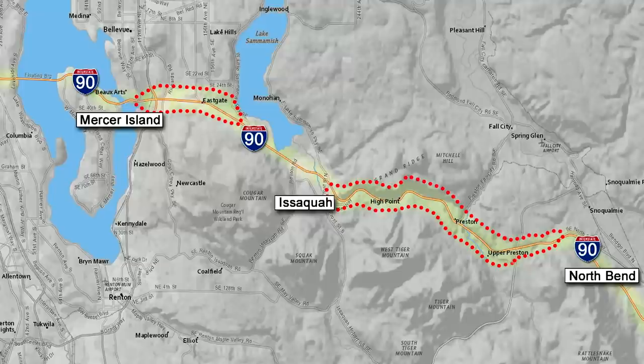Heading east at exit 11, you know the climb. That's a spillway. Water spilling west from glacial Lake Sammamish down into glacial Lake Washington. And the freeway climb after passing the gravel pit and leaving Issaquah? Another spillway. This one from glacial Lake Snoqualmie down into glacial Lake Sammamish.